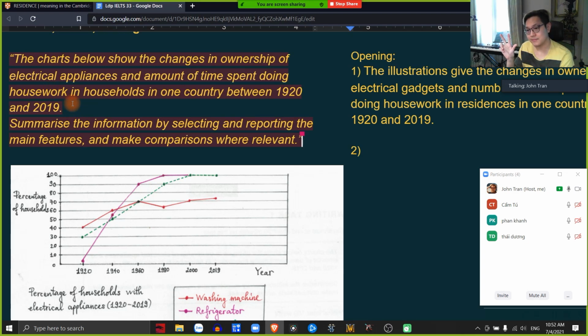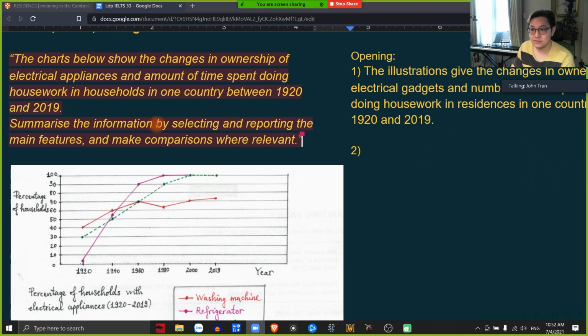Các bạn lớp mình, please. Xác định chủ ngữ, verb với lại object đi mọi người, please. Which one is the subject first? The chart. Yes, the chart is the subject. Which one is the main verb here? Show. Yes, show is the main verb. Very good. Động từ chính là show. So, the rest of them are the object. Tất cả mấy cái cục còn lại nó chính là tân ngữ. All the others are the object.